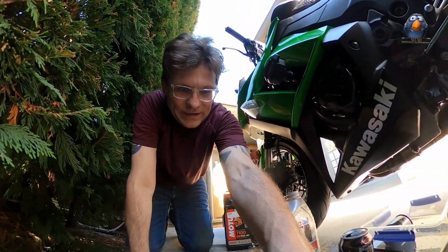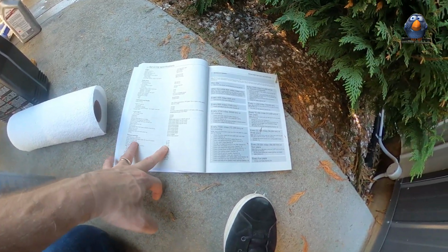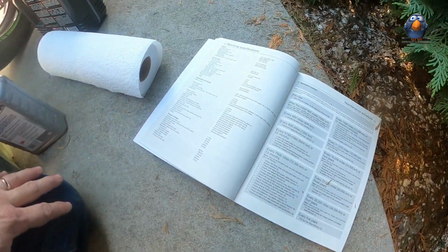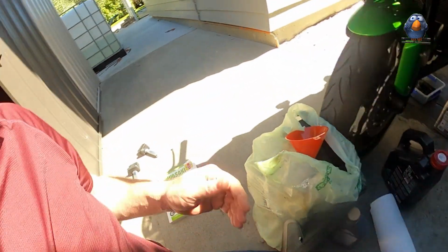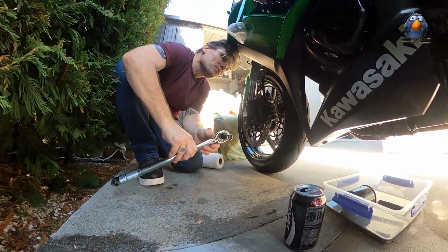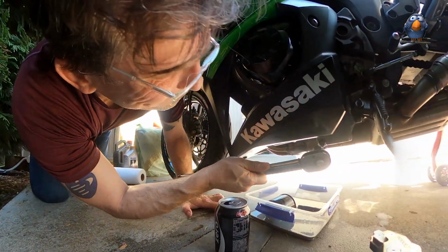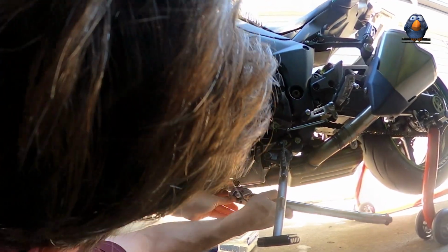Okay, let me go and get the torque wrench. According to this, engine oil drain plug is 29 Newton meters of torque and the filter is 17. So 29 and 17. Make this mistake again and get it out of the way. Okay. So this is 29. There we go, that's 29.